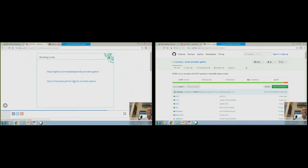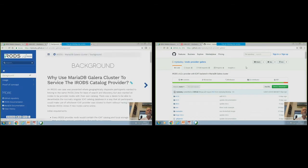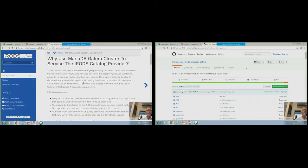And the second one is for you to read if you want. So a lot of the documentation that we did for this project is actually part of the READMEs. So it makes my slide work a lot easier, but it puts a lot more words on the screen.